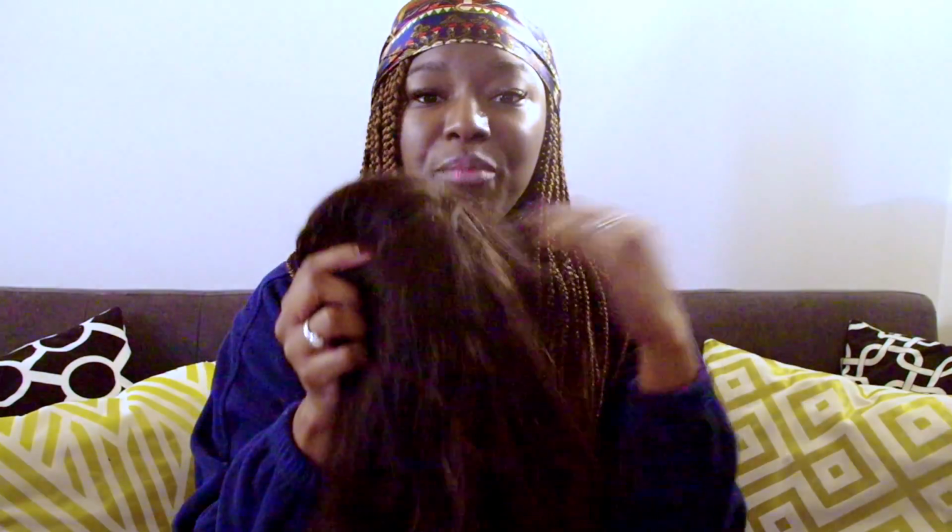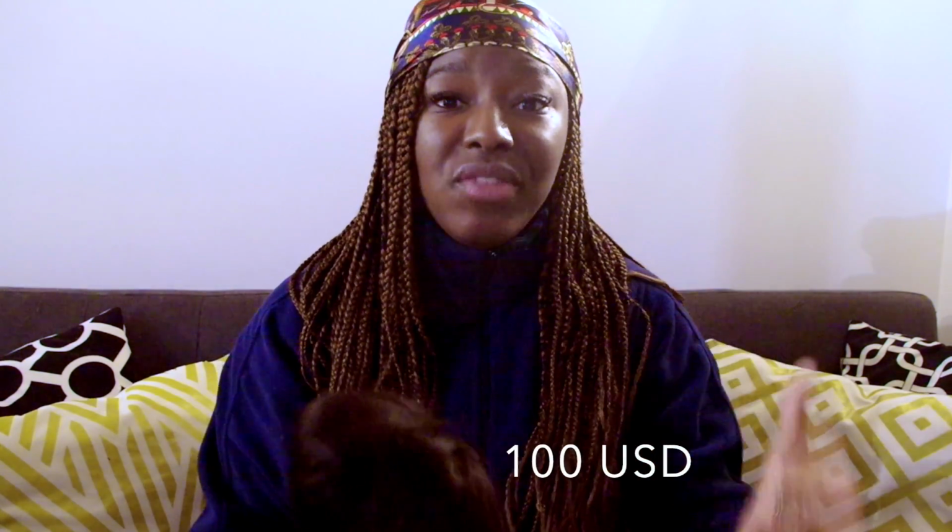This hair retails for $100 US, and I live in Canada, and the shipping was really quick. It was less than a week. And what I really love about the hair is that not only do I not have to deal with the shedding and the tangling and the matting, but the fit is so perfect that I can wear it without putting any glue. So you can wear this wig glueless.